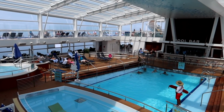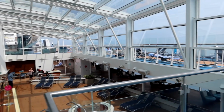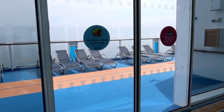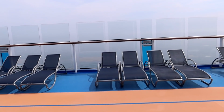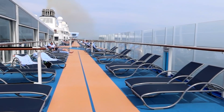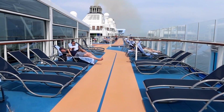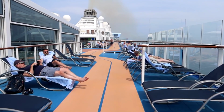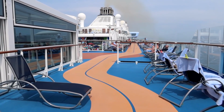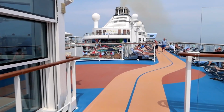As you can see, plenty more pools. There's a lot of pools on this ship and there's a lot of outdoor bars to accommodate it. Excellent. Heading out, as you can see right here, we're straight onto the running track. So from here we're just going to walk down and we're going to be above the main outdoor pool area, and we're going to work our way round to the back because that's where some of the major outdoor activities take place.